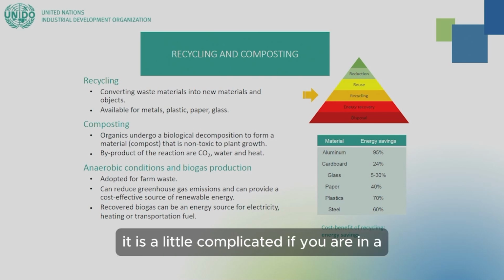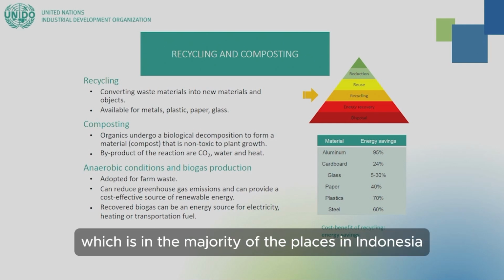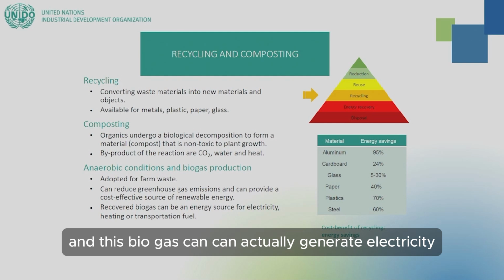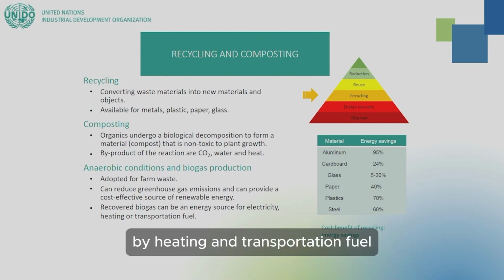It is a little complicated if you are in a too cold climate or too hot climate, but the moderate climate, which is in the majority of the places in Indonesia, is good for the bacteria. And this biogas can actually generate electricity, heating and transportation fuel.